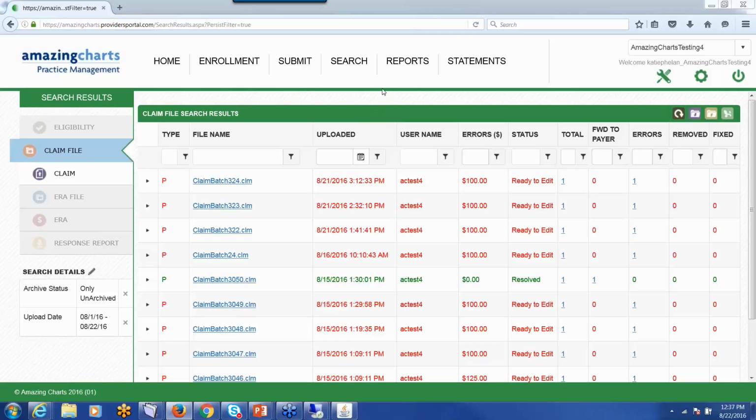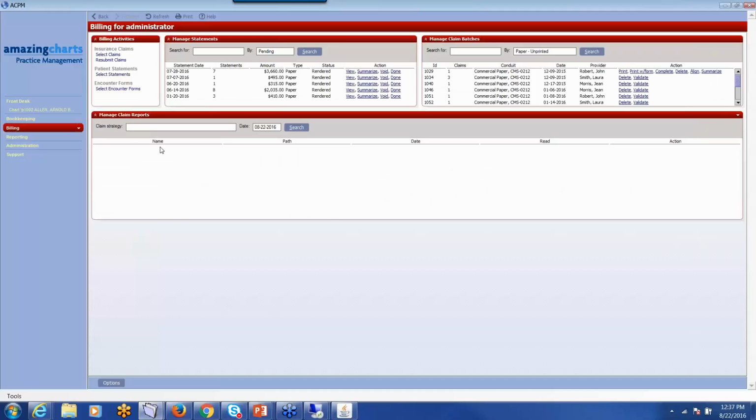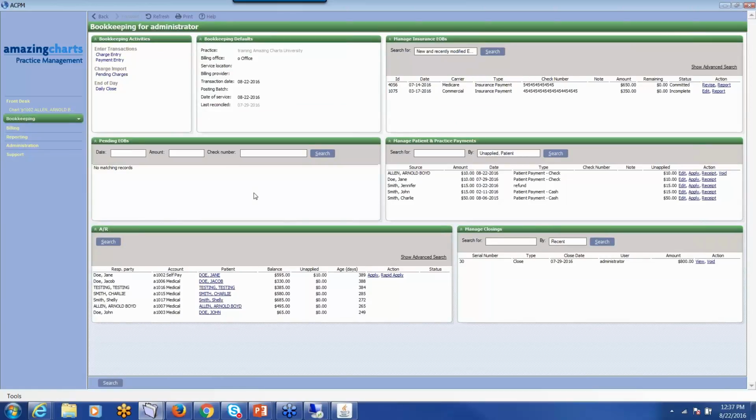So once the payer sends that response report back, that comes into Amazing Charts Practice Management under the Manage Claim Report section. And here's where you'd be able to review that report and archive that report. And of course, if further down the road, if needed, it can be used to dispute timely filing. And then payments. So your ERAs and your payment posting all occur in the bookkeeping area of Amazing Charts Practice Management. You also have the ability to manage other payment types from here as well.